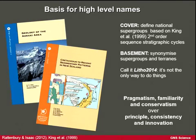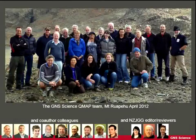Why I draw attention to that is because those of you who are Geoscience Society members will possibly have seen John Bradshaw's comment on the lithostrat paper in the last Geoscience Society newsletter. One of John Bradshaw's main criticisms was that we were mixing apples and oranges. We were mixing tectonostratigraphic units with lithostratigraphic ones with sequence stratigraphic ones. And we know that. That was certainly mentioned by many of my 22 co-authors, but in the end we favoured pragmatism over principle and familiarity over consistency. And being good GNS survey geologists, we wanted something conservative and familiar rather than too innovative. But it's useful nonetheless.